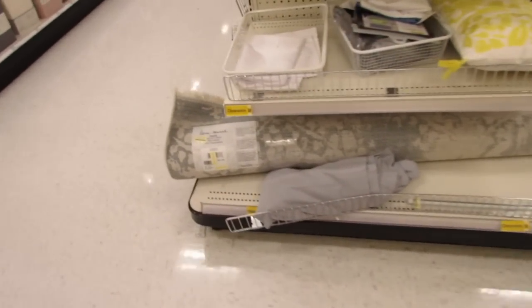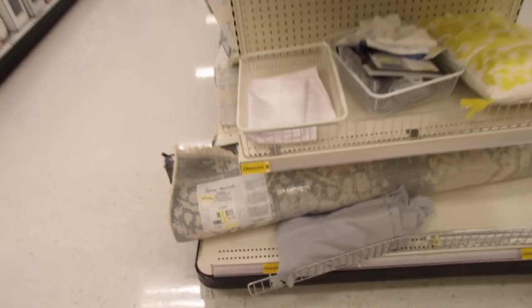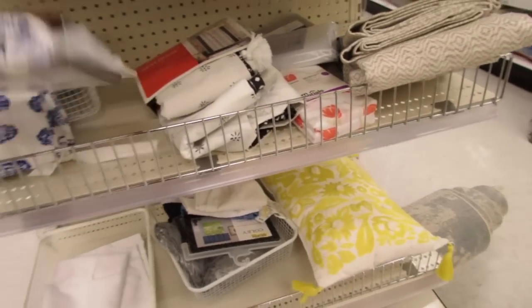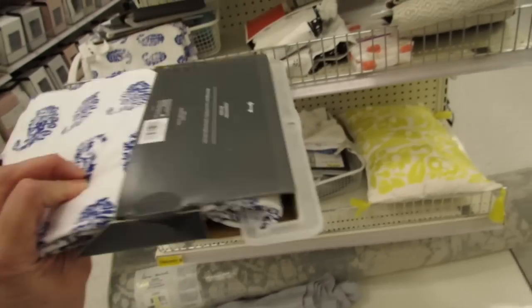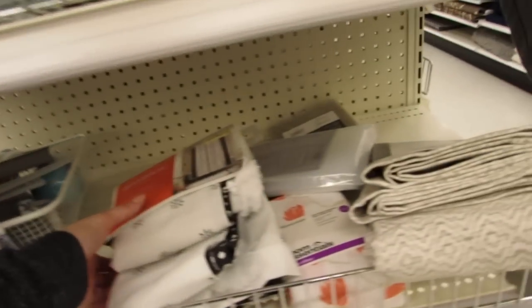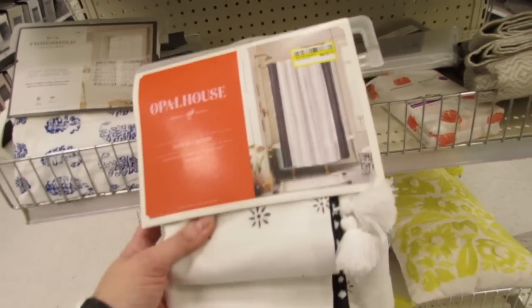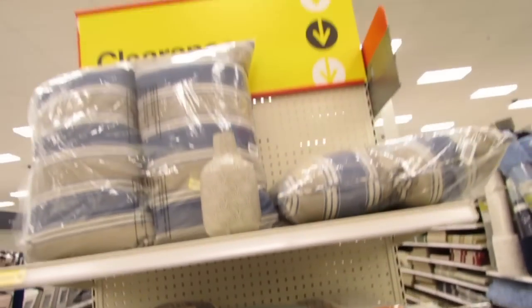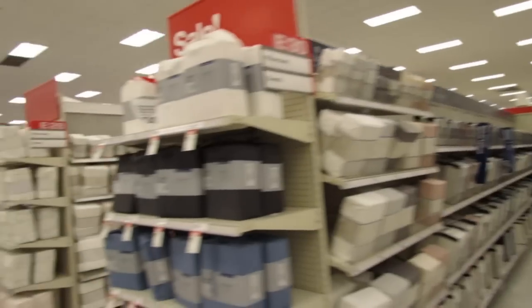Wow, they have a big rug for $73.46. They don't even have the previous price on there, but you guys know how expensive rugs can get. A light filtering cafe curtain set by Threshold. I'm not seeing the price. $17.51 for an Opal House shower curtain. They have a lot in here, you guys. Those are $20.48 for those little pillows.